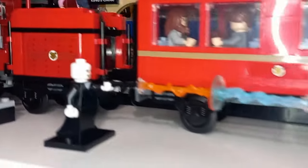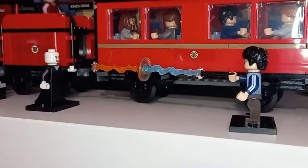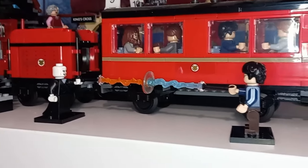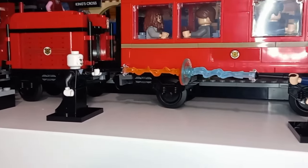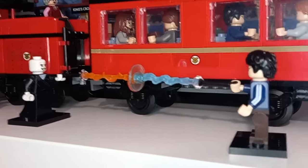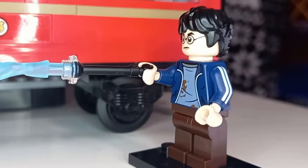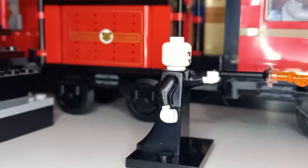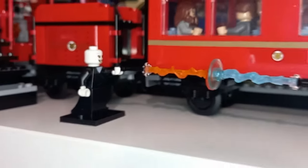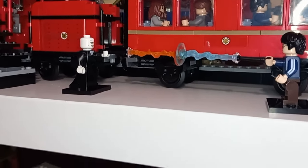And next to this train, we also have Voldemort and Harry Potter dueling. I know the wands are spewing the wrong colours. Harry should be orange and Voldemort's green, but we don't have any green web pieces, and it just looks cool. It sort of resembles it. Harry's also in the wrong costume. He's in his Patronus costume, and Voldemort's not in his green robes, but it does look cool, and I think it resembles what we wanted pretty well.